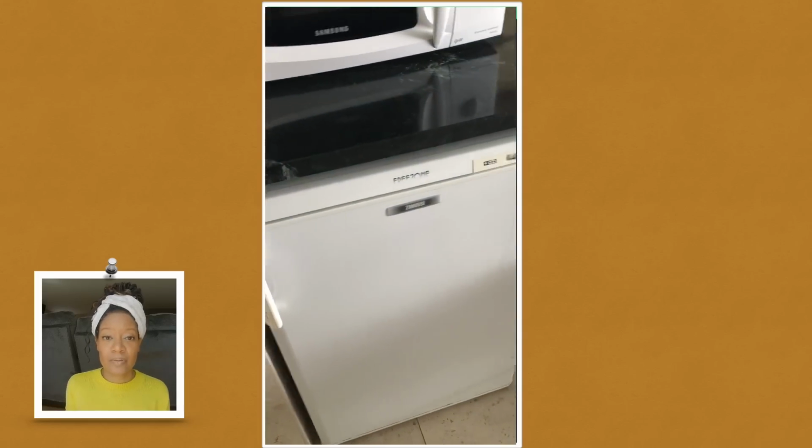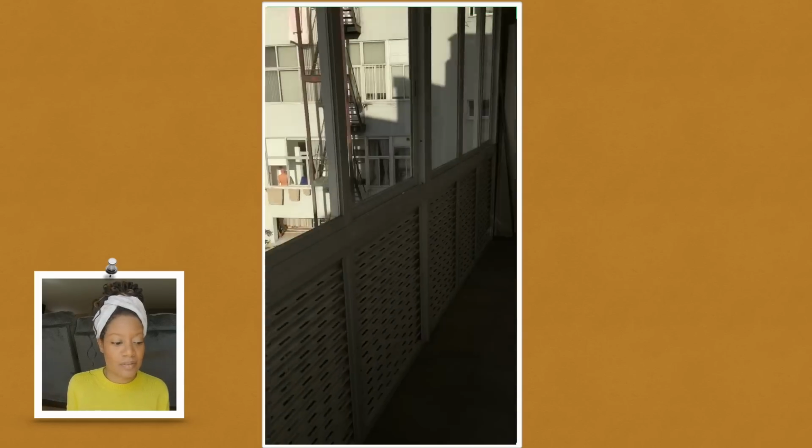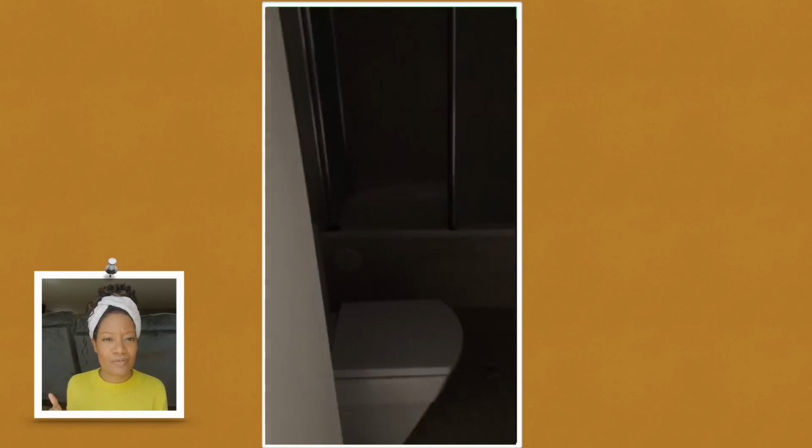Now, this particular apartment was another one of my favorites. This one was actually in the city. This was a four bedroom, three bathroom apartment. It's gorgeous. It was right in the city. I can't remember the area name. It wasn't too far from Estefania.